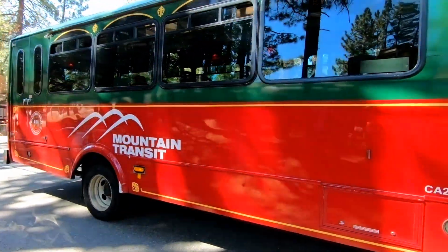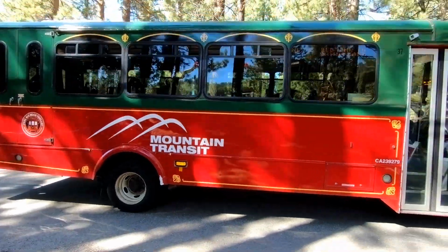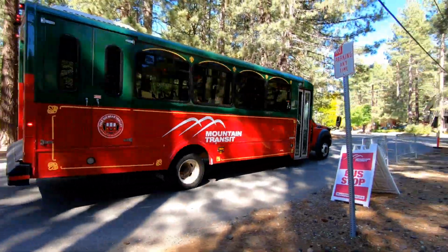Alright, so that was the trolley that we hopped on from the village to get back to Snow Summit. Alright, so made it back to the campsite. So overall it was 2.3 miles from the campsite to the village. I'm gonna take a shower before the sun goes down and then eventually start making dinner. We're having carne asada tacos tonight.